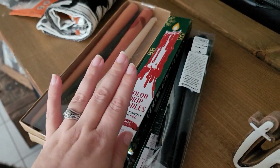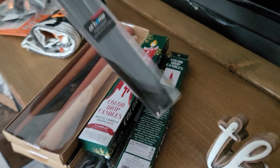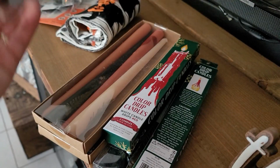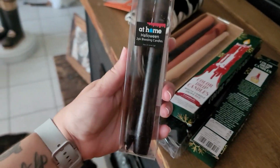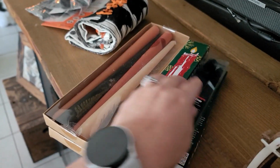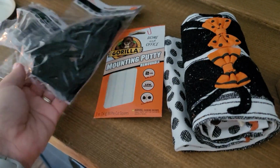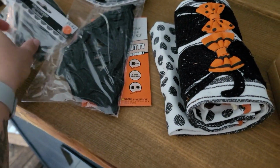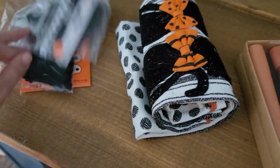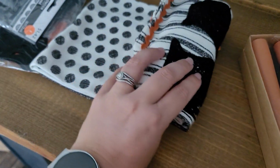And then I have drip candles and black candles for, oh, these are bleeding candles too. I don't remember that. Okay, so we have black bleeding candles and white ones. And then I also have some spider webs for the cabinets. If you remember, I put those up last year. I don't know that I'm going to get to all of this today, but I definitely want to get the majority of the fall stuff put out.